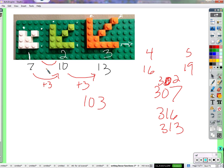One. Wait, one every step. Every time you take a step, one step. So if I go from figure 1 to figure 2, I've taken one step to get there. Step. Now I'm at figure 2.